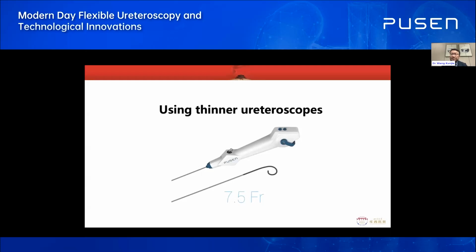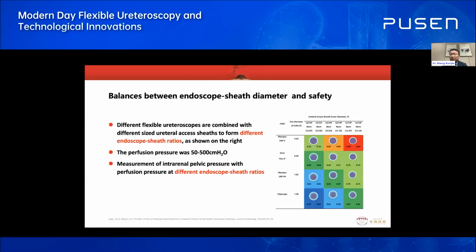I think we need to think about three different things. The first, we should have a smaller ureteroscope. As we know, a small ureteroscope is a key point for safety.